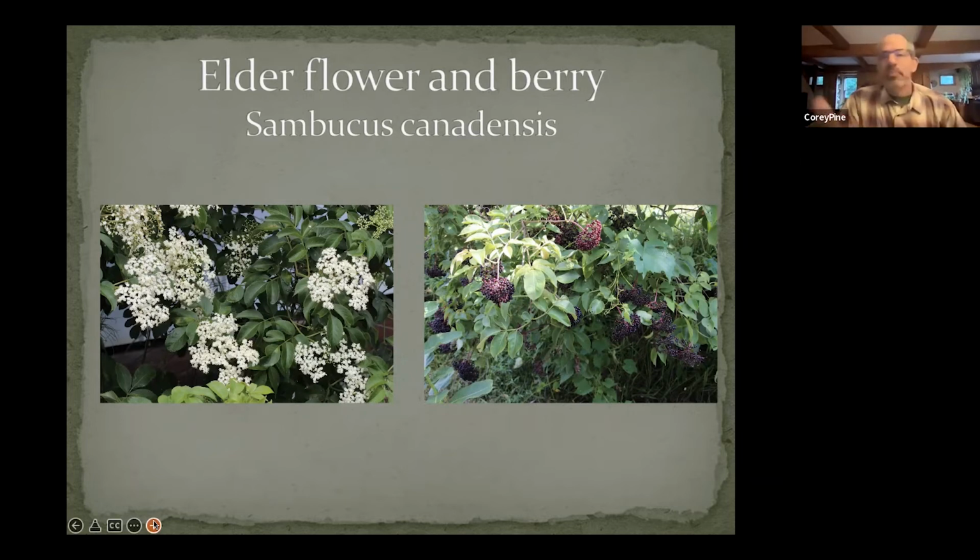Elder is basically a great antiviral. I tend to use it at the beginning of illness, either to prevent an illness or in the early stages. I don't think of it for really bad illnesses where someone is laid out. I use it more early in the process. It's a fairly gentle antiviral, but strong enough to actually heal stuff. The elder flower also makes you sweat.